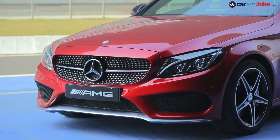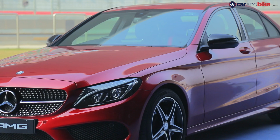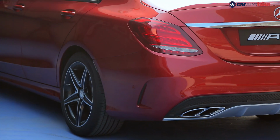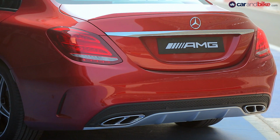You can use this car to take your children to school with the same level of comfort as a regular C-Class, but yet put a big enough smile on their faces when you floor the throttle and make that engine sing. And which is why, as I mentioned earlier, the C43 is the perfect sleeper sports sedan for India.